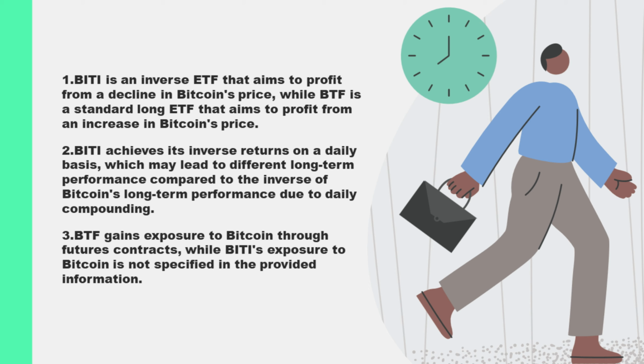This makes BITI an appealing option for investors who believe the price of Bitcoin will drop and want to profit from that decline. However, because BITI is structured to achieve inverse returns on a daily basis, its performance over longer periods may differ significantly from the inverse of Bitcoin's long-term performance due to the effects of daily compounding.